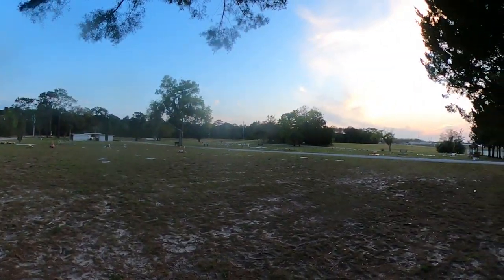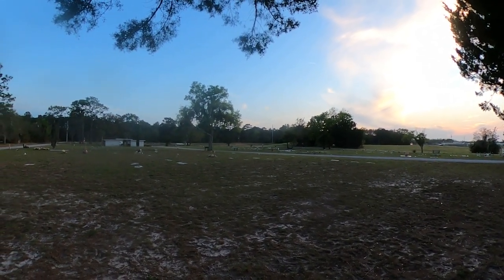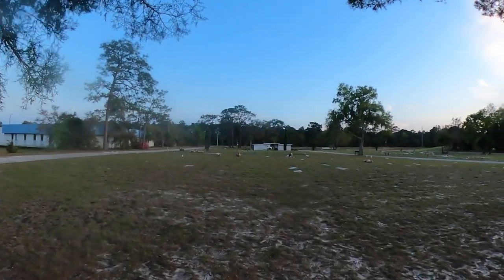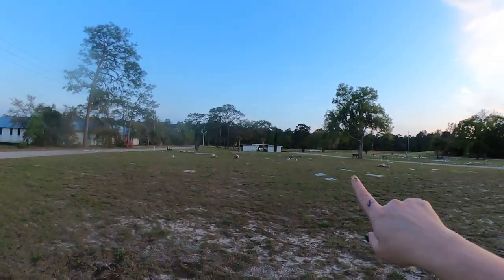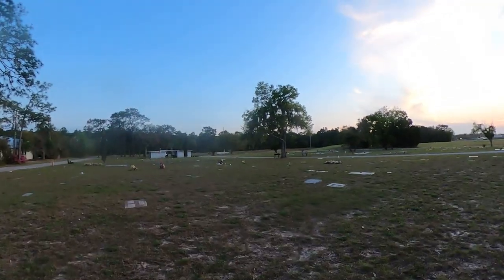As you'll notice, this is all footstones. There's no headstones in this cemetery, or so I read online. Now, I don't know how old that review was. It may have been older because I see something over there. It might be bench style memorials, but it's all footstones here.